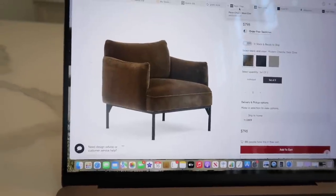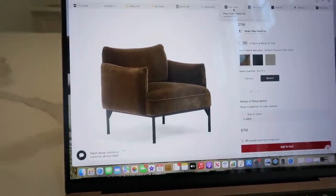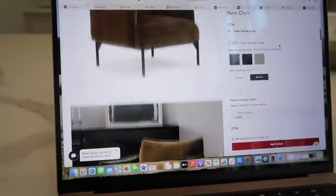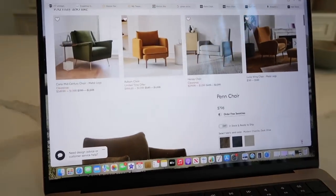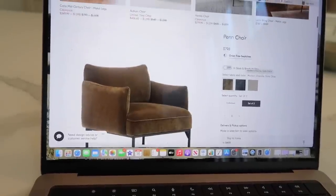These chairs I think I'm gonna get for the living room. I love the old cozy feel, and I feel like the kids are not gonna get them dirty right away. And they're a great price. They're $798 for, I believe it's a set of two of them, right? Yeah, set of two. I feel like that's a very, very reasonable price. Those are from West Elm.